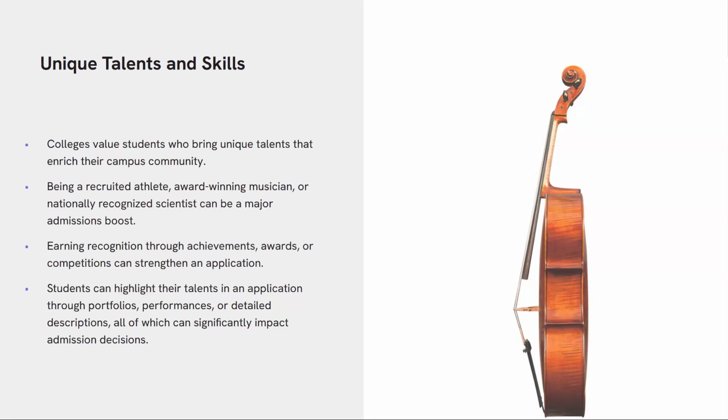admissions decisions. So yeah, Division One schools could offer a significant admissions boost to recruited athletes. A soccer player with like a 3.4 GPA could get into an Ivy League school because they were recruited. If you do have any unique talents or skills, like let's say in coding or entrepreneurship or the arts, make sure that you create a portfolio. You can include links on your applications or through platforms like SlideRoom.